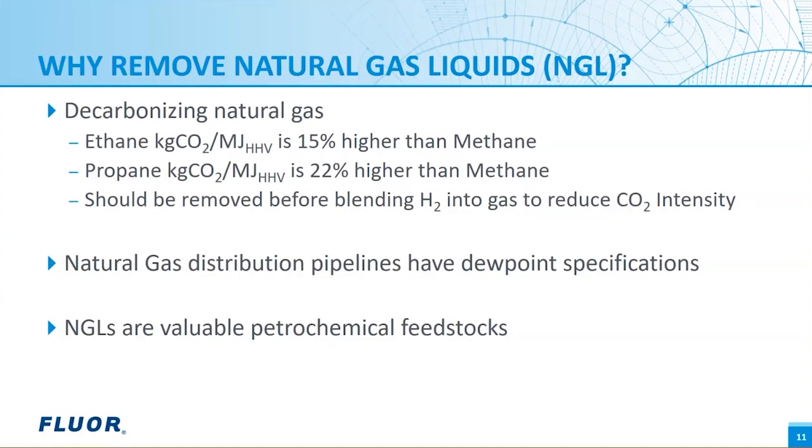From a transport perspective, as I mentioned before, natural gas distribution pipelines have hydrocarbon Dewpoint specifications. As the NGL content of natural gas increases, so does the hydrocarbon Dewpoint temperature. In pipelines located in colder climates, the ambient temperature could cool high Dewpoint gases below their hydrocarbon Dewpoint temperature, creating liquids in the pipeline, which is a transport no-no. As such, rich shale gases must be processed at a minimum to remove enough NGLs to meet these pipeline Dewpoint specifications.